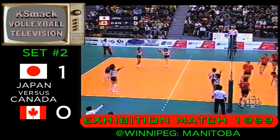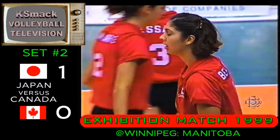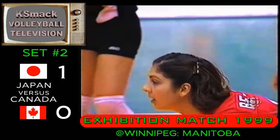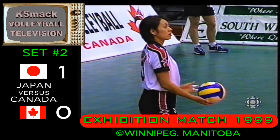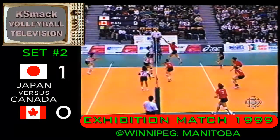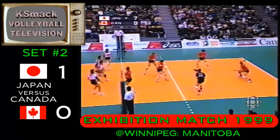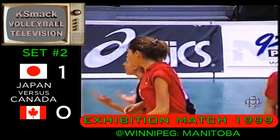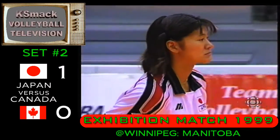Lemieux. Bellini off the block. Now that ball hit the antenna and went out of bounds. That's a violation. That ball set perhaps just a little bit too low, a little too fast. Bellini, a little rusty. She hasn't seen a lot of action on the outside. Needs to get a higher ball. 9 serving 7. Set, quick set. Hamano hitting that ball just a little bit long. Canada fortunate to get out of that rotation.